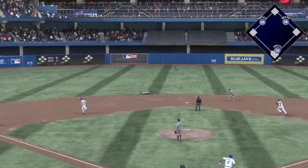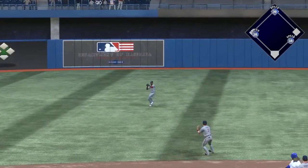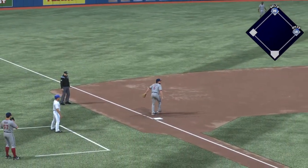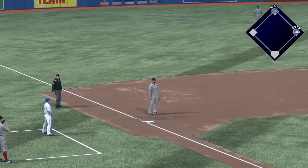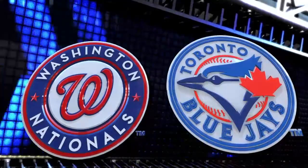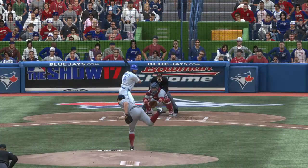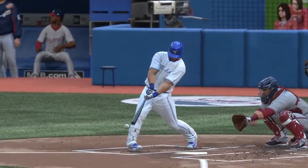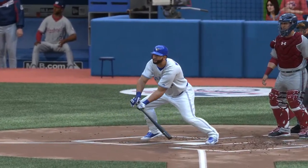Hit sharply on the ground. He gets dirty, but he can't get there, and it's into center field. And that will score the run from second as they jump in front now, 2-1. Oh, ground ball up the middle. That's going to score a run right there. That's a nice job of just staying up the middle, not trying to pull a ball or get out in front. Just stay up the middle, and it paid off.